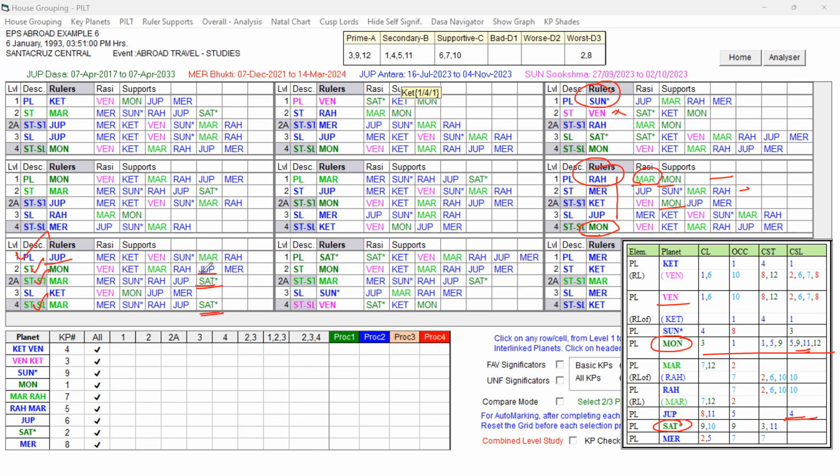It is forming a ruler link to the star lord also. It is forming a ruler link to the sub lord also. You can see all levels are having Jupiter in support. So Jupiter is passing their ruler link. It is good. So during that Jupiter Dasa, Jupiter Bhukti, Jupiter Antara itself, the native traveled abroad for his masters, and after completion of the masters, he got a job abroad, and he continued his presence abroad.